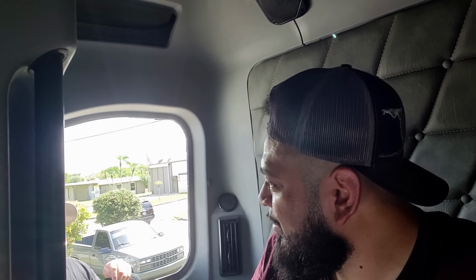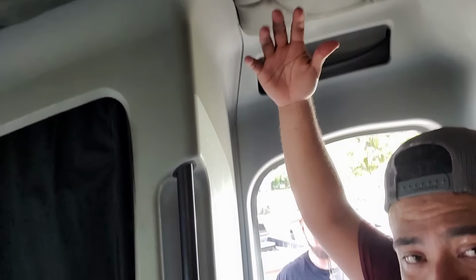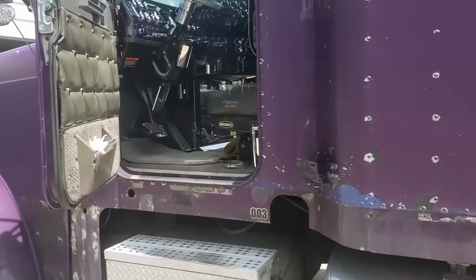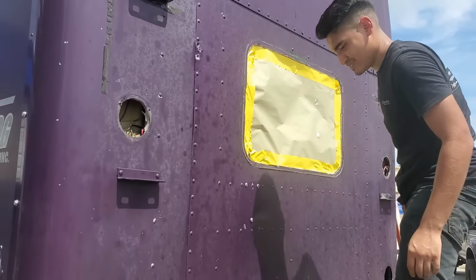Got a lot of room in here. Hell yeah. A condo, bro. House or what? The mini house. Yeah, let's check it out. I'm sitting down on the top bunk and I still have a shitload of room. Yeah, giant people have Freightliners. That view though. I'm shaky, but yeah. Hey, you got it, bro? Yeah.